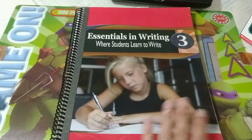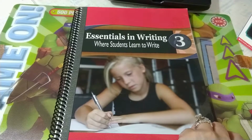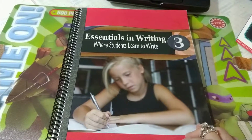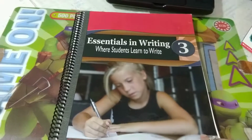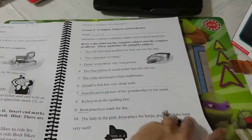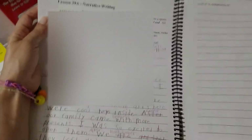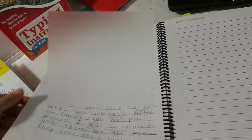I wrote a whole review about Essentials in Writing from beginning to end. I reviewed level 1, 2, and 3. But to make a long story short, it is a complete writing curriculum. It teaches the first half grammar, the second half writing, and we are now in the writing section towards the end. My son just finished covering narrative writing, and it basically introduces writing in, I think they say, bite-chunk-size information, and it is absolutely true what they say.